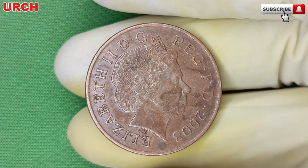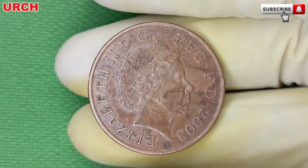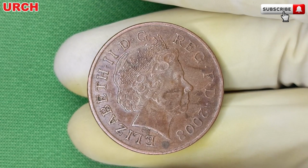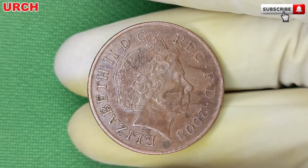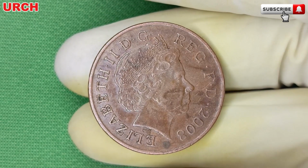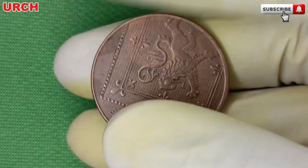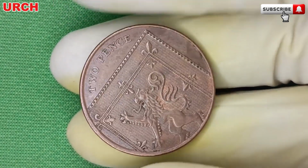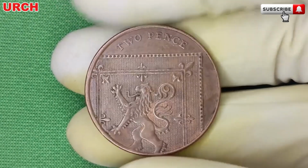The reverse is where the drama unfolds. If you're looking at a standard 2008 coin, you'd expect to see a segment of the Royal Shield with the denomination 2 pence. But if you're lucky enough to possess the error version, you'll see 2 pence spelled out, an oversight that has turned ordinary currency into a multi-million-dollar collector's prize.